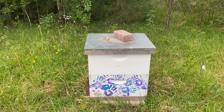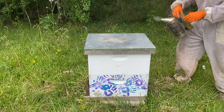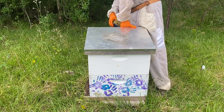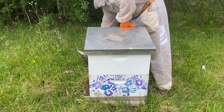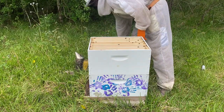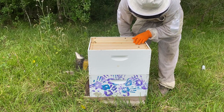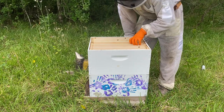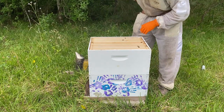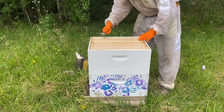This is Brianna's hive. Let's jump on in to Brianna's hive and see how things are looking this week. So on the top box, I'm looking in. I'm seeing that they've got quite a bit of room still. They are adding wax to the frames and building them out, but there's plenty of room.